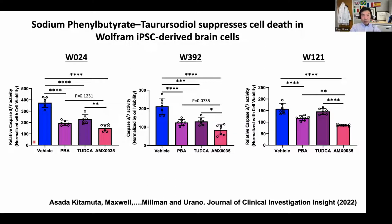So we treated these cells with AMX, then vehicle, this is their cell death levels. And the cell death levels went down by treating these cells with AMX0035, in 3 different brain-like cells derived from 3 different patients. And these are consistent results. And we also treated these cells with PBA only or TUDCA only. And both PBA and TUDCA could suppress cell death too. But if we mix them, it's even better. So this is very encouraging.